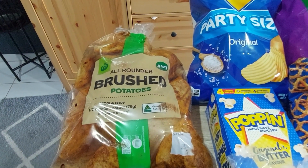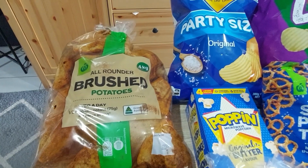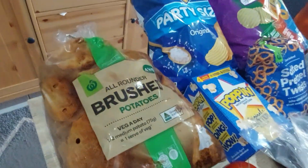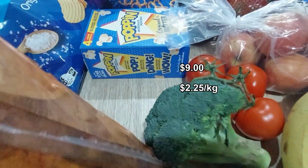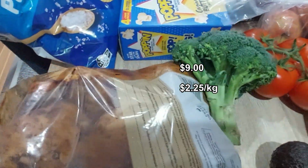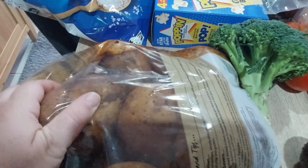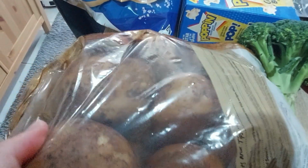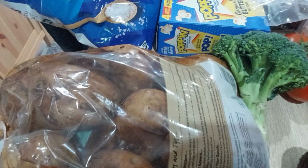Now I went for a 4 kilo bag of potatoes. They're only brushed because they're the cheaper option. And if I come around and show you, actually, $9 it was for 4 kilos. I'm just going to turn it over because I like to see inside. So these are decent sized potatoes. Like that's like my fist. So very versatile when they're that size.